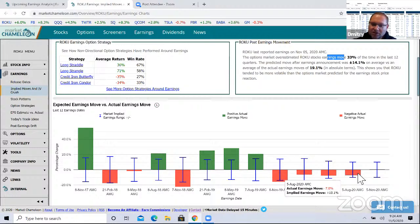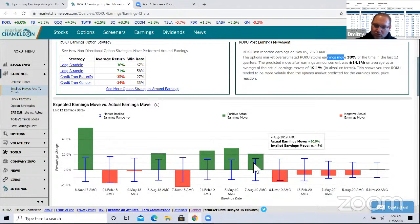It was down 7%. That compares to the implied move. The straddle is implying a move of 10.1% in either direction. So we see these green ones. That's where it was actually up on the day after reporting earnings.